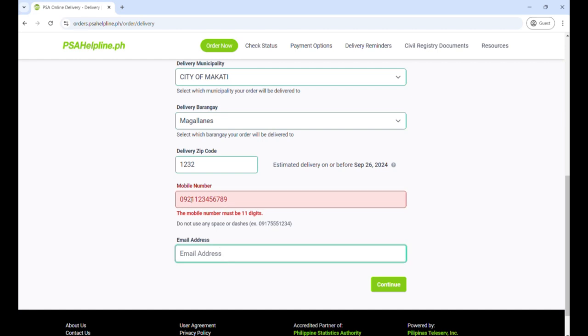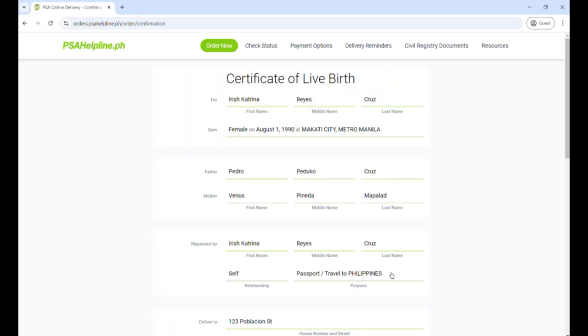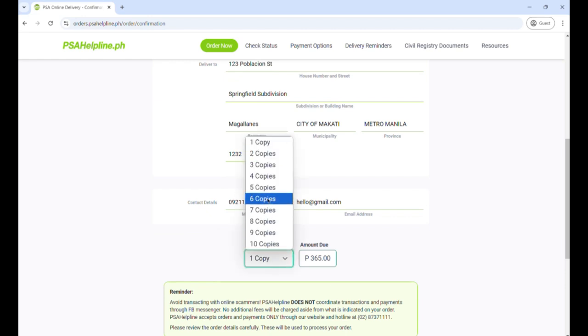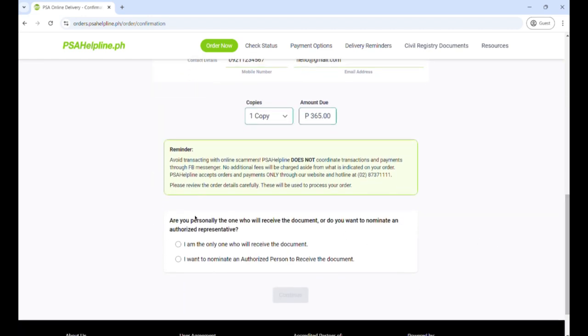Oops. Sobra kulang. Sobra. Okay, let's delete that. Okay, let's put an email address here. Hit continue. And then you will see here the details that you've actually filled out on the form. You could actually request up to 10 copies on this website, and it's 365 pesos per copy.